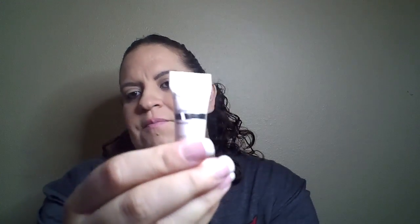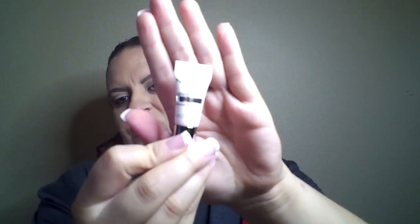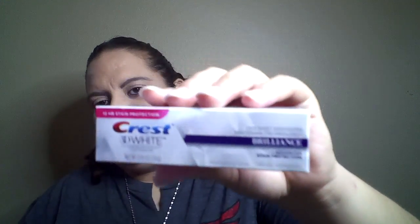Next, we have a number 7 Laboratories, the Correcting Booster Serum. Again, skincare, appreciate it. And number 7 is a good brand. I've used a few things from them. Also in the box, we have a Crest 3D Whitening Toothpaste. It's just a little trial or travel sized. Always good. You know, who doesn't appreciate some toothpaste?